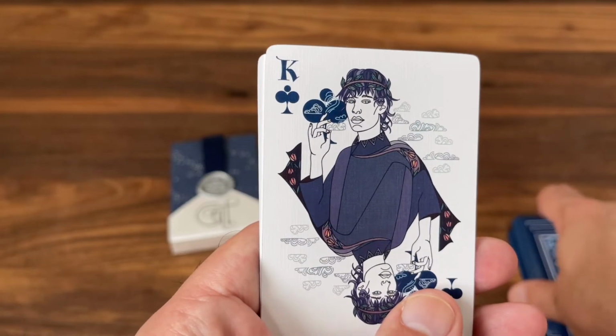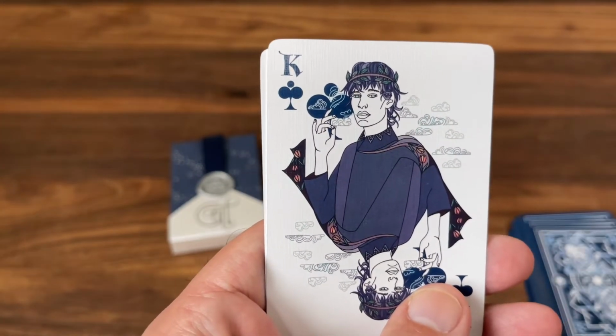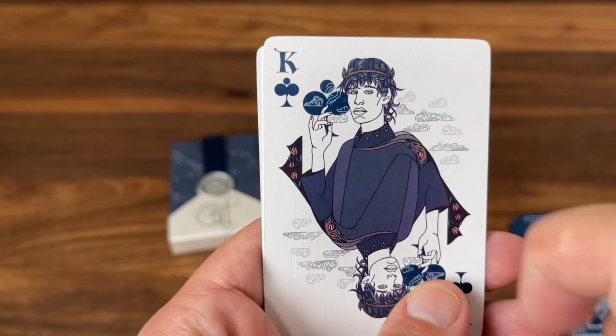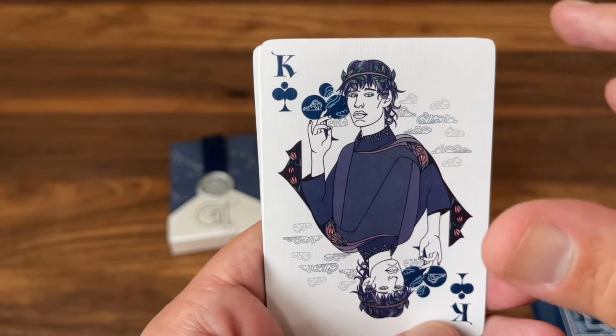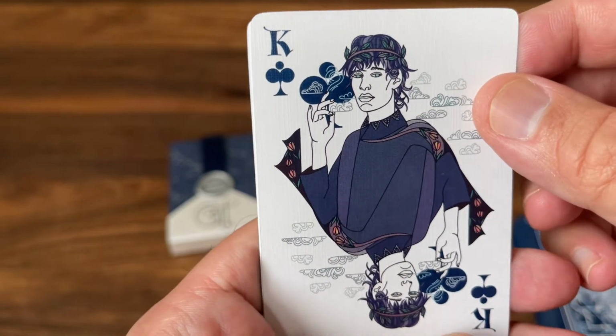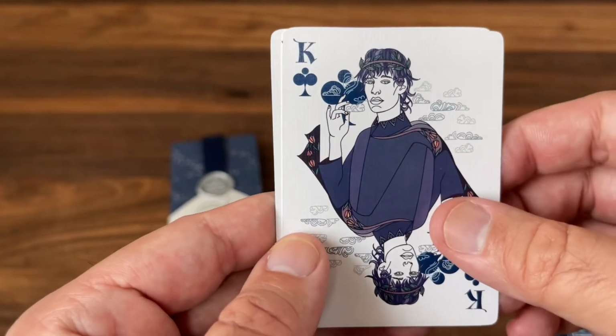King of Clubs here, this is Zephyrus, the western wind, and he was the most gentle of all the winds, the bringer of spring. So much a kinder look to him, and you can see that sort of peaceful look on his face as well. Definitely a lot less harsh looking than some of the others.